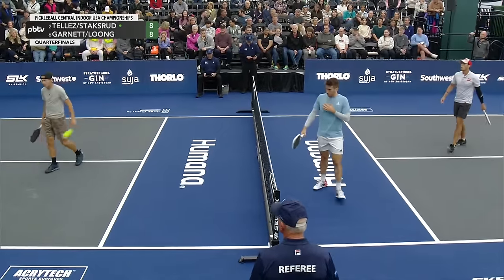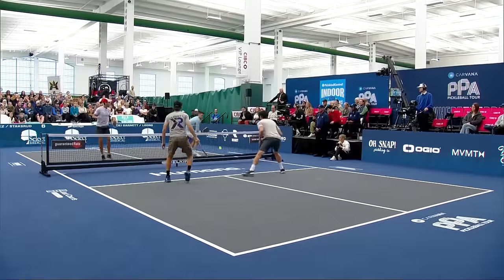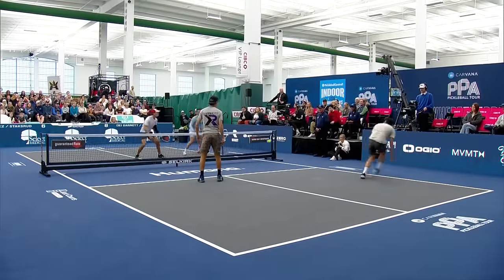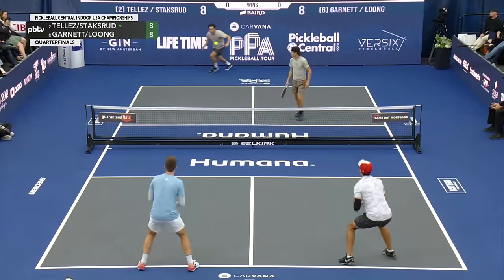The ATP might have been just short. Yeah, I think it was definitely going to be wide. I wasn't sure if it bounced, and obviously Tyler Loong hit it out of the air. Tough break. It's hard with that court positioning to know exactly where you are.